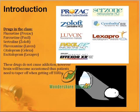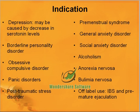Some of the common drugs in this class are fluoxetine, paroxetine, sertraline, fluvoxamine. Some indications for SSRIs are depression, borderline personality disorder, obsessive compulsive disorder, panic disorder, post-traumatic stress disorder, premenstrual syndrome, general anxiety disorder, social anxiety disorder.